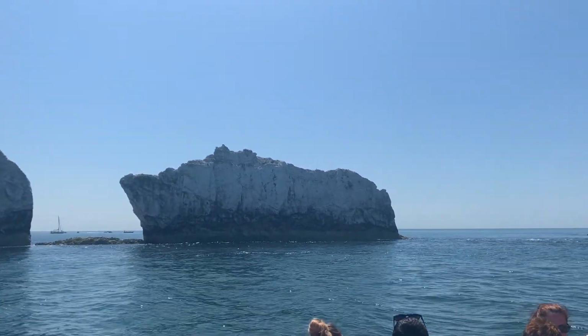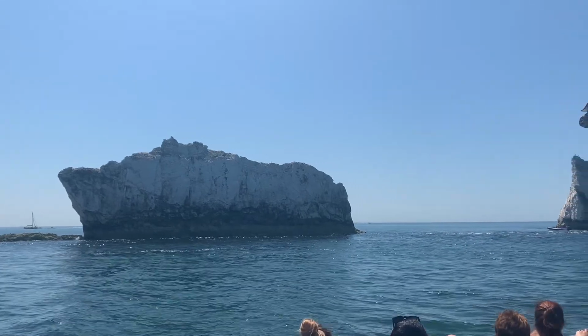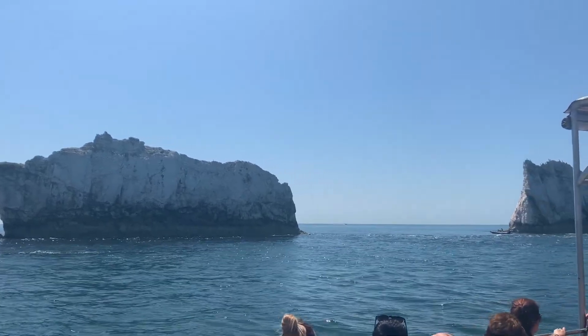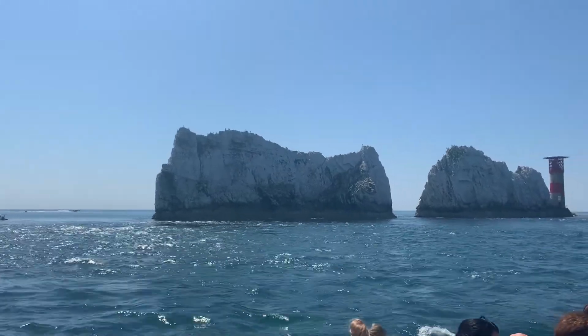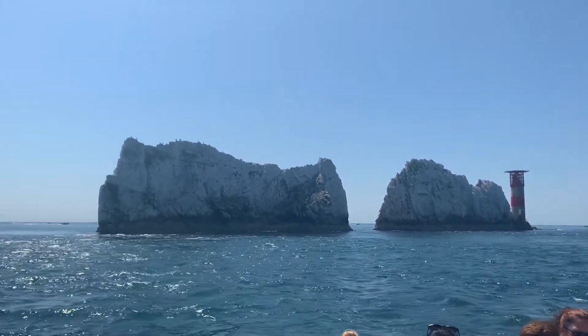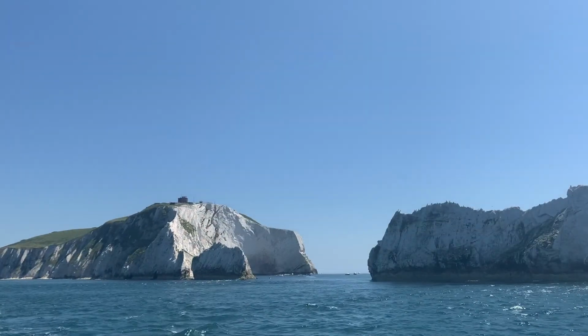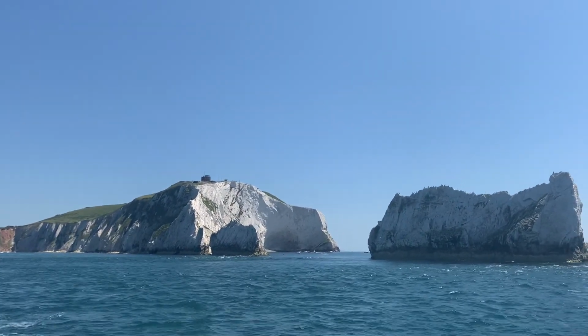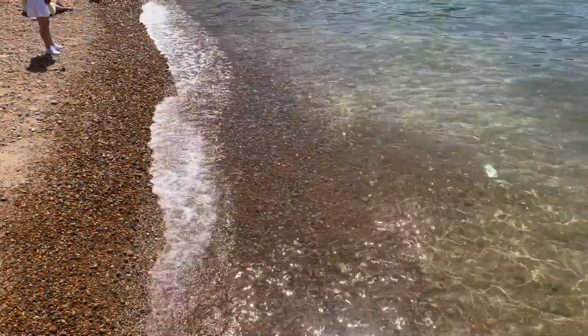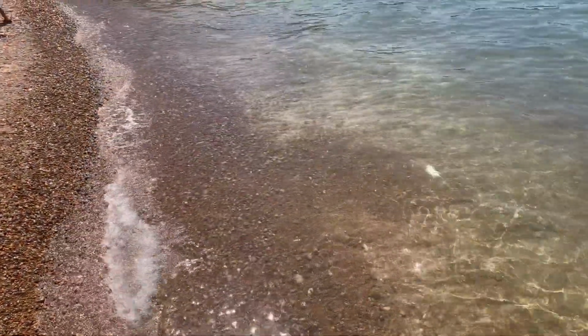However, there is a missing needle, and this lost needle was a tall, slender chalk stack that was called Lot's wife. This was after the biblical story where Lot's wife is transformed into a pillar of salt. This missing needle came down in a huge and terrifying storm in 1770 that caused massive flooding across southern England.